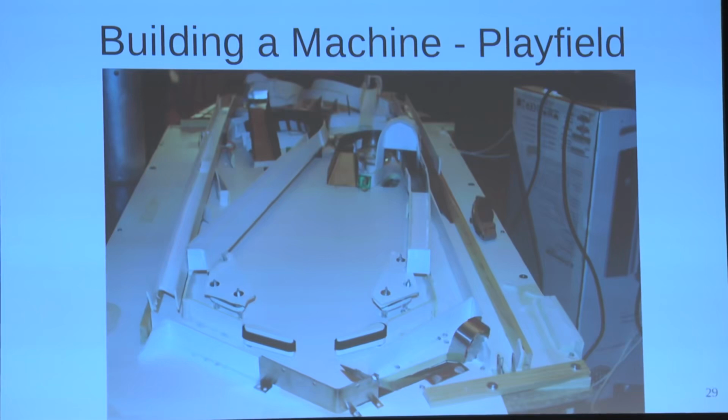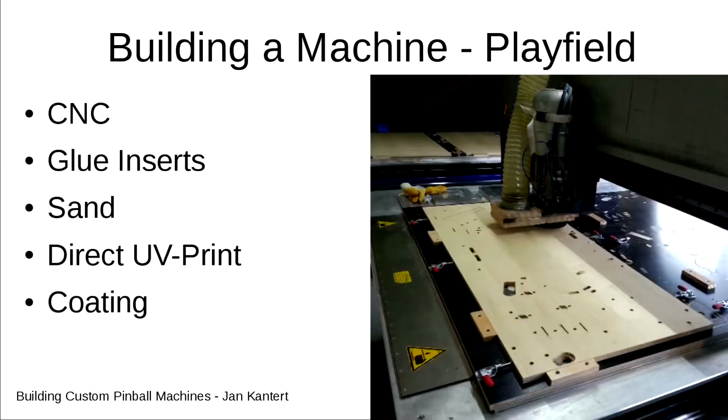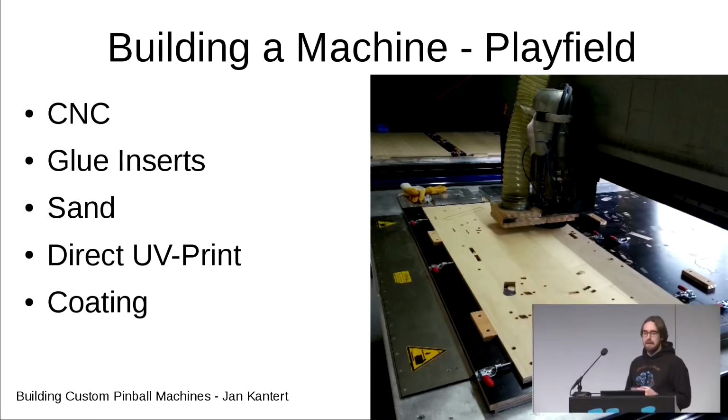And then we went more professional, and we used the CNC machine to build the playfield. This is actually where we cut our playfield. Took about 15 minutes roughly. But at a professional manufacturer, there's one in Germany actually, which does playfields, and he did this for us.